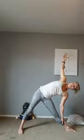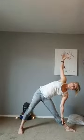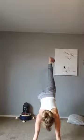Stay with it, two more breaths. For the last inhale, option to reach both arms forward, a little more challenge. And then exhale, we rotate back to a lunge at the top of the mat. Now this time, everybody, inhale right leg up to the ceiling, three-legged down dog, and pause.